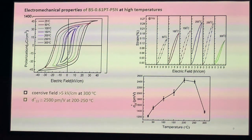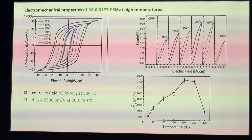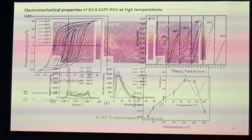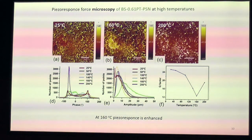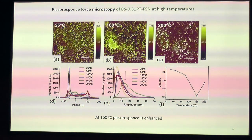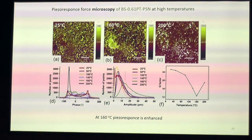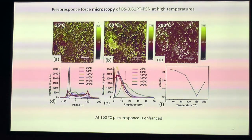And the coercive field at this temperature is still high. We cannot measure it because we cannot obtain saturated hysteresis loops, but it is larger than 5 kilovolt per centimeter. This is a good result for materials. And we can see that the properties are intrinsic. These are piezoresponse force microscopy pictures measured directly at high temperatures for the MPB composition. We can see that the amplitude of piezoelectric response is increased at high temperature, 160 Celsius, as compared to low temperature, while the domain structure doesn't change noticeably.